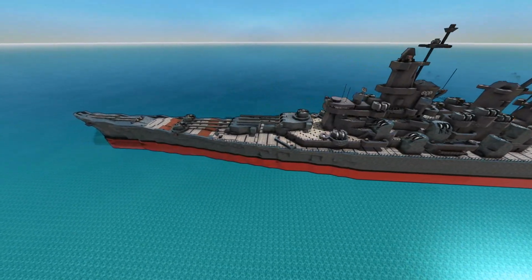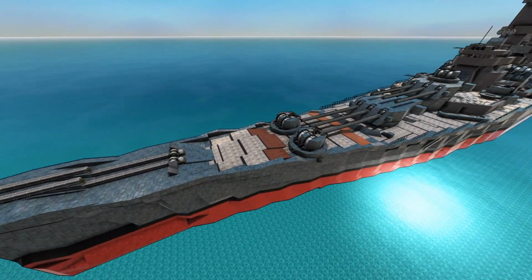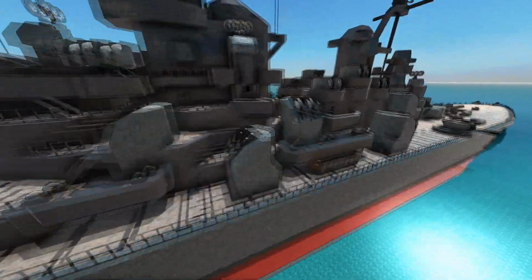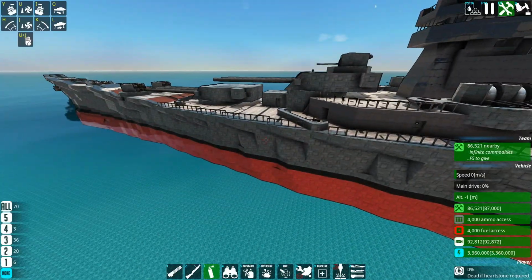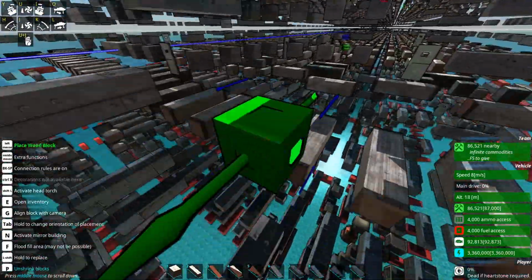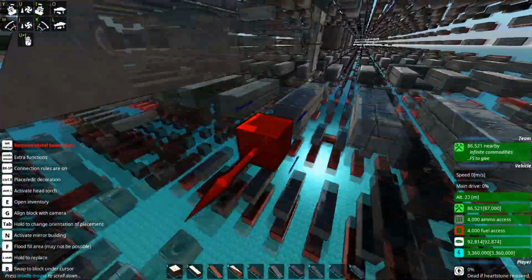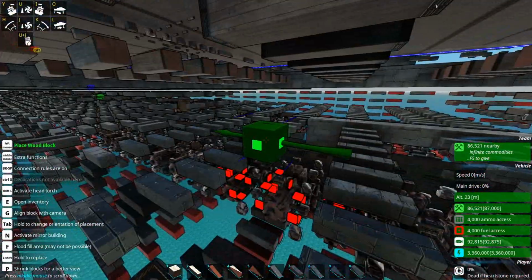Just, you know, vessels have history like that. And yeah, it's fascinating because it's from a bygone meta, so to speak. If you shrink the blocks and have a look through it, you'll notice that I don't believe you'll find any heavy armor throughout the whole thing, because this thing was made before heavy armor was a thing.